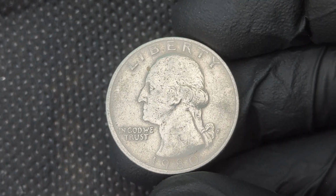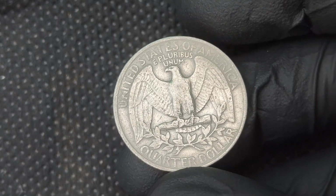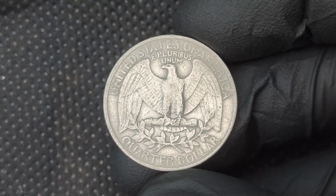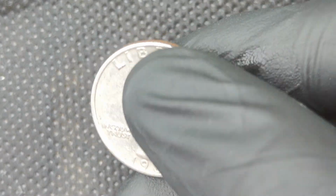So, do you have a 1980 Washington quarter in your collection? Maybe one with a mint mark error? If so, it might just be worth a small fortune.